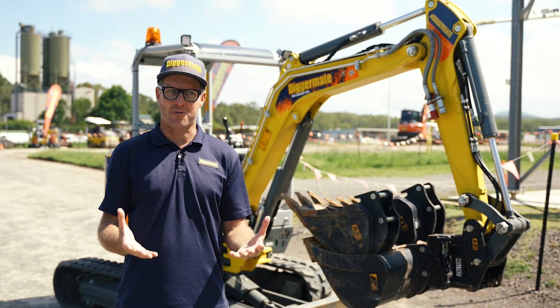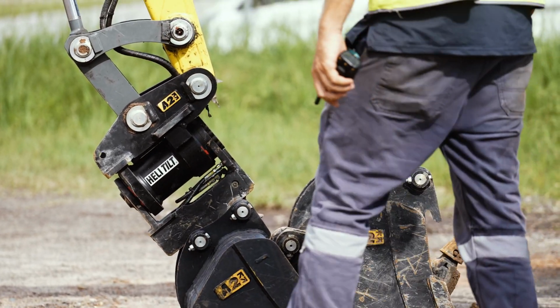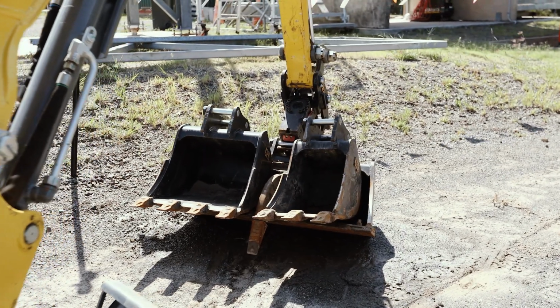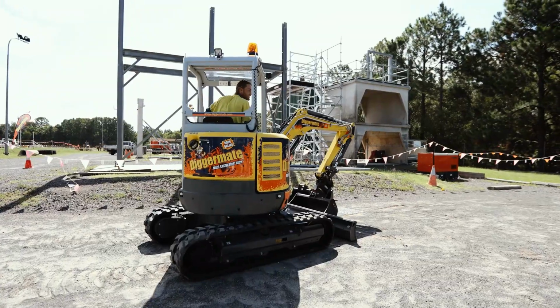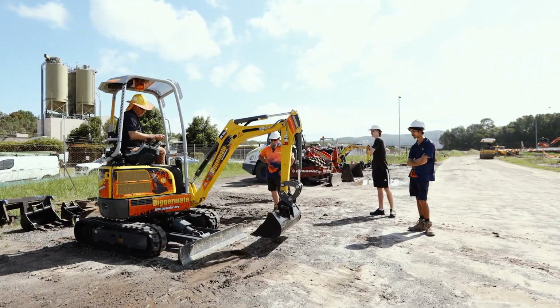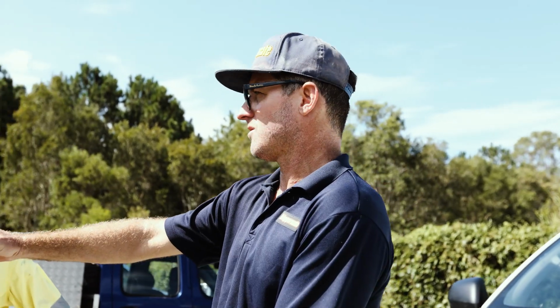We want to have a premium product and quality workmanship, which is really important in our industry because we encourage people who have never driven excavators before to jump on and have a go. So they get belted around quite a bit, and we want a product that we know is going to last even under the worst circumstances.